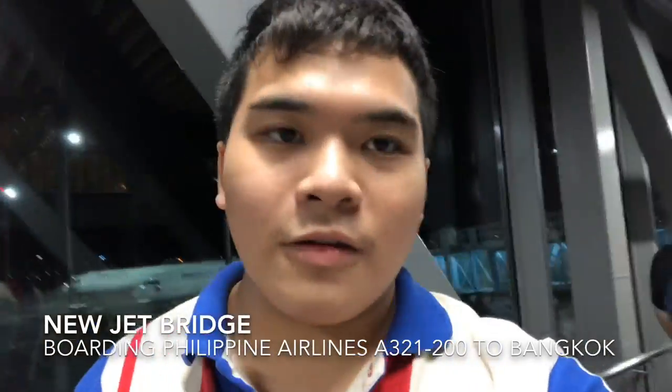So this is the new jet bridge. I really love this jet bridge. It really reminds me of Hamad International Airport. So, all aboard. Here I am, guys. This is the Airbus A321-200. It's a really old plane, but still flyable and has done a lot of miles under its belt.